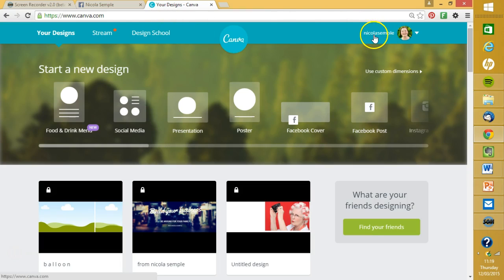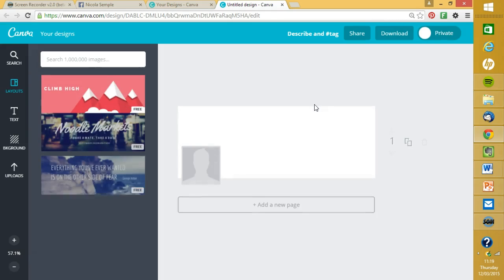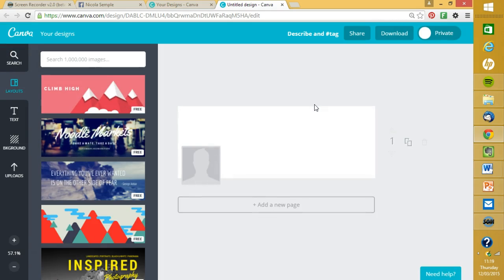You need to set up an account. It's free to do so. And then once you've set up your account, you'll be able to go in and actually start to design. So I'm going to design a Facebook cover. Now, Canva will have this set up for the right dimensions that you need for an image for your Facebook cover.